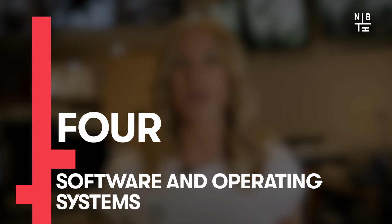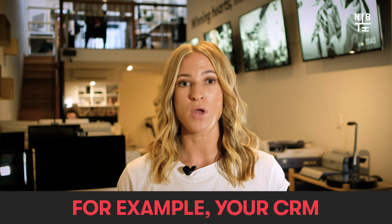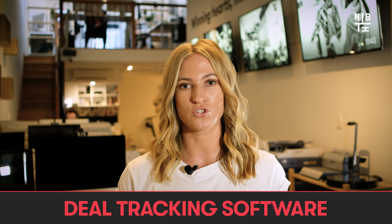Next up, software and operating systems. Here you will explain what software and tools your business uses. Give them instructions on how to set up their accounts if necessary, and any login details they may need. For example, your CRM, project management program, or deal tracking software.